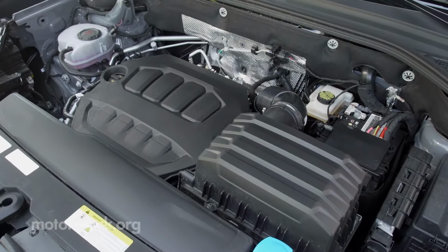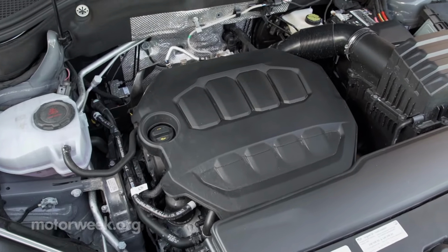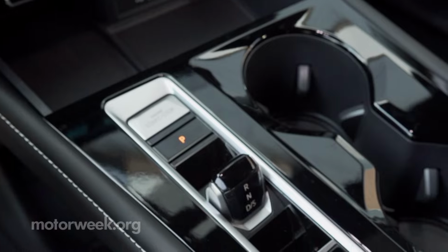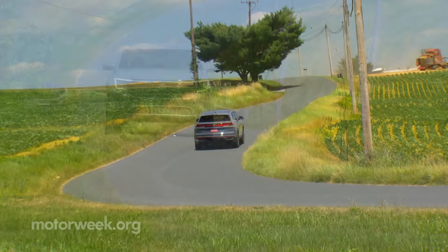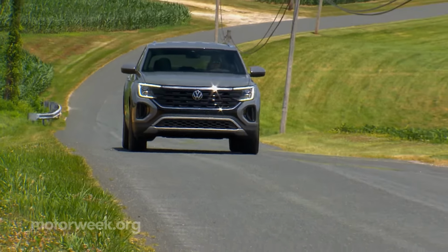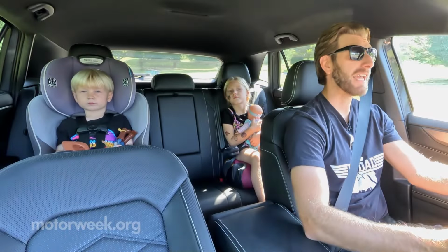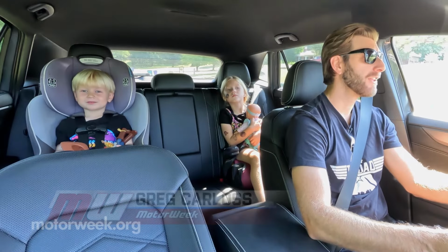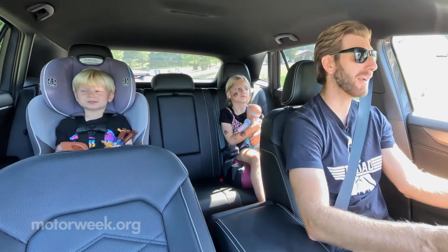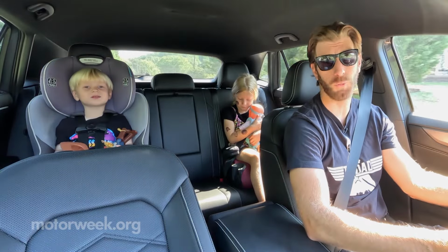Power comes from a 2-liter i4 turbo engine rated at 269 horsepower, working with an 8-speed automatic transmission. We stuck with front-wheel drive for this warm weather extended road test, so are looking to capitalize on the 23 combined MPG rating. One of the updates to this refreshed Atlas Cross Sport was actually a subtraction. The venerable V6 is no longer an option, so this turbo 4-cylinder now shoulders all the weight.